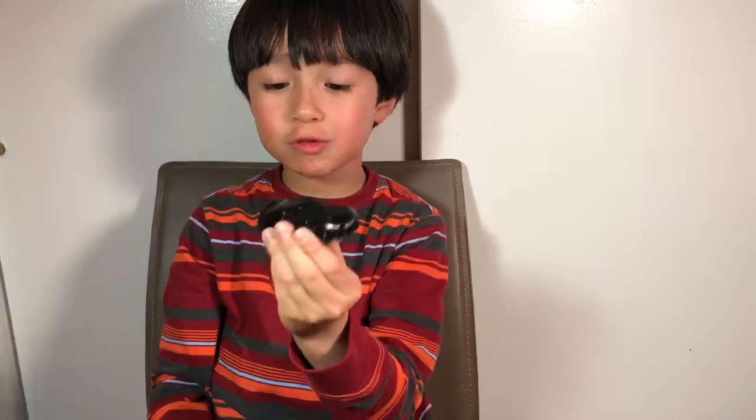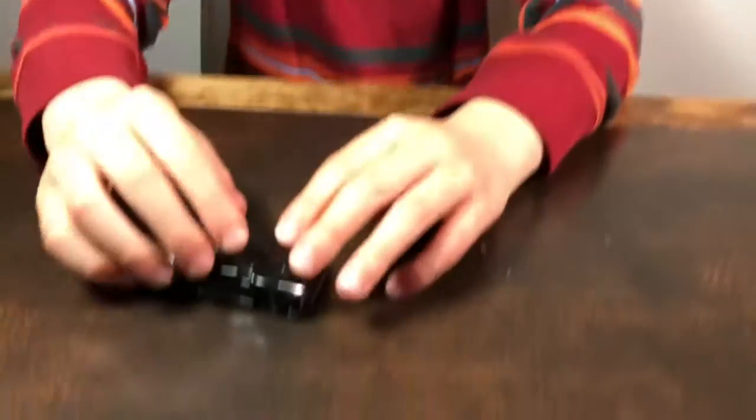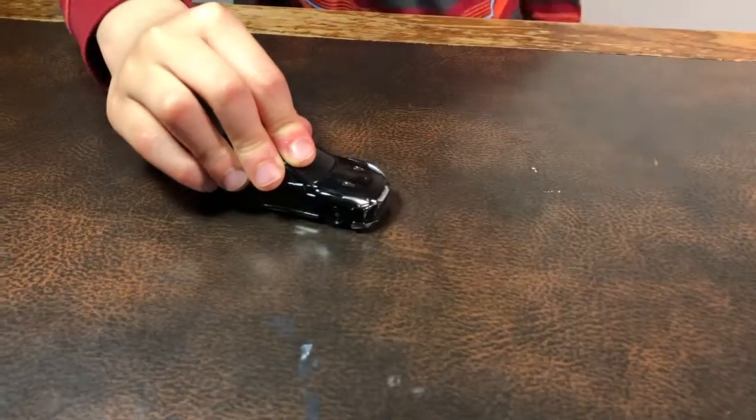Now that I opened the Nissan GTR, I found something really cool about it. Watch. See, it makes engine noises. Whoa, drift, it's drifting. And now it turned off.